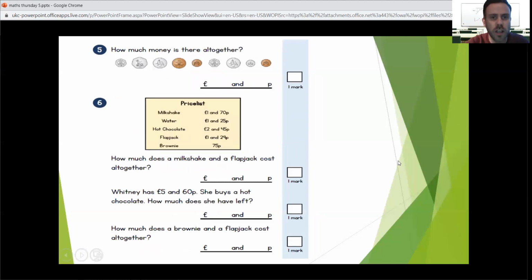Number 5, here we go. How much money is there all together? Well, you know what to do there. You just need to add up those pence. However, I'm guessing that, I've not counted them, that that is going to go over pence and into £1. Okay, so that's going to be over 100 pence. So you're going to have to write in pounds and pence for that one.